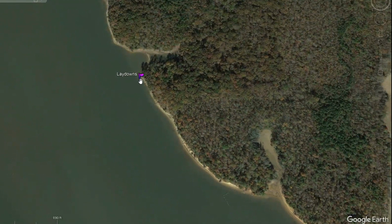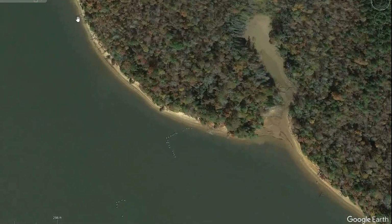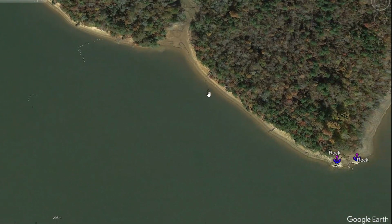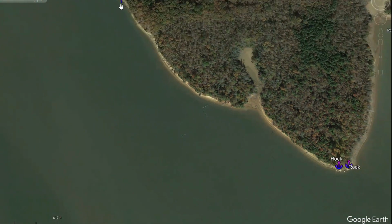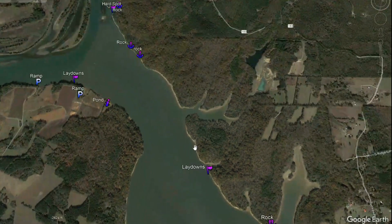Some more laydowns. You basically have laydowns starting from this point all the way down that bank line. You can see them. They're just kind of scattered. Then it kind of ends, and then it picks right back up there. You got another laydown, and then you got that rock there. So that could take you some time to get down that stretch of bank line. But if all you were doing was beating the bank line, that'd be a decent little bank line to beat down.